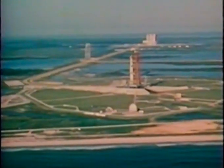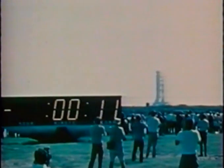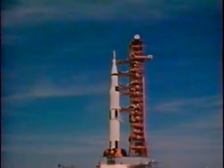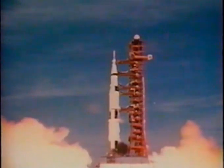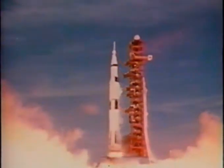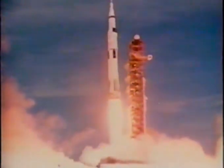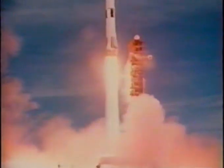We have complete clearance to launch. We are go. 15 seconds. Guidance internal. 13, 12, 11, 10, 9, 8. Ignition sequence start. Engines armed. 5, 4, 3, 2, 1. All engines running. Launch commit. Liftoff. We have liftoff at 9:34 a.m. Eastern Daylight Time. Tower is clear. And we have a roll program.